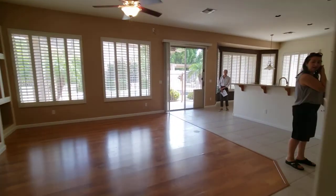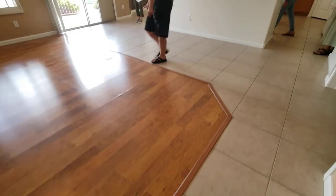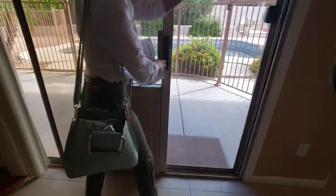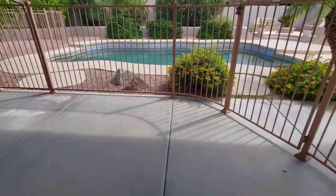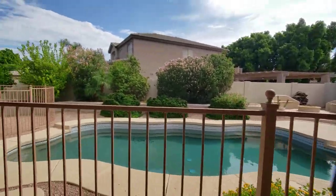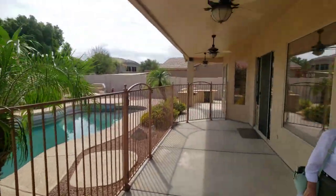Backyard. Oh, I noticed along the edge here too, there's a little water damage. There's a big doggy door in the glass here. So that's actually part of the door. There is a lot of landscaping to take care of, bushes and trees. This is a nice big covered patio though.